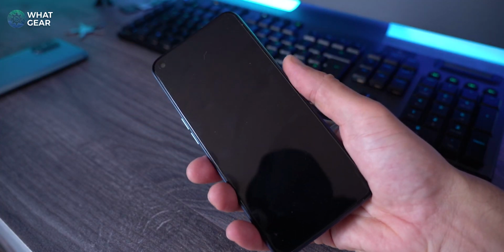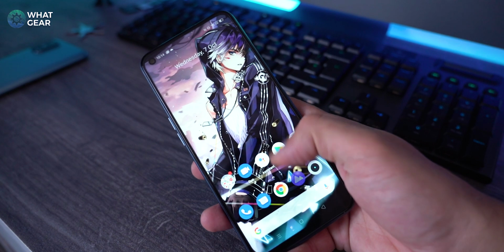And just to put that into perspective for you guys, the iPhone 11 Pro Max has a 4000, or just under 4000 milliamp hour battery and an 18-watt fast charger in the box. So the fact that Realme have put a battery that big in this phone and that charger in the box, that's a big deal.